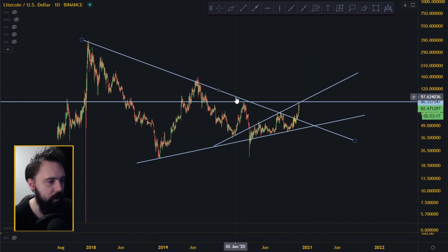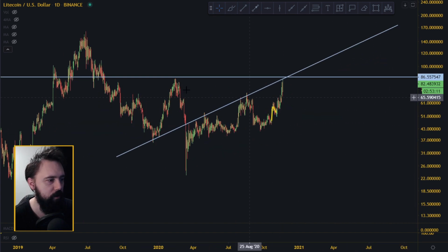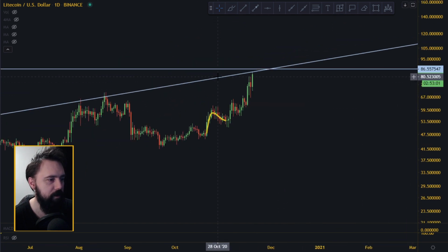Now it gets too many lines over here. Let me remove the lines. Once we start going up, you can see here these two resistances: the most obvious one, the top over here, and this line that goes over here, hitting almost the same target up here. So this seems to become a resistance.